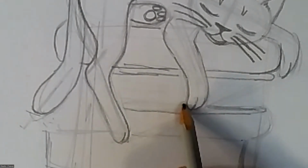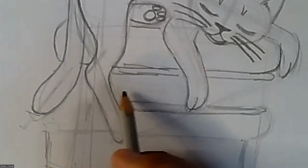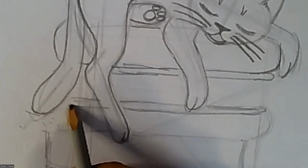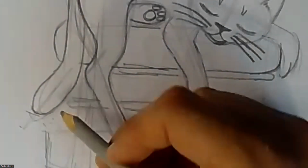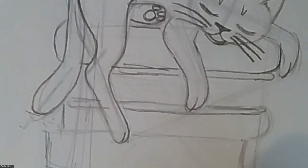The devil's in the details. Yes, it is. That's why details go last. Trying to get everything blocked in first, and then you can get lost in the details. You can spend all the time you want getting all the details. But afterwards, you just got to block it all in.